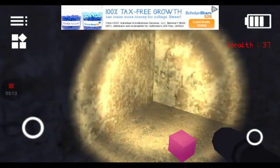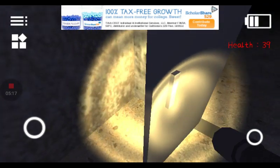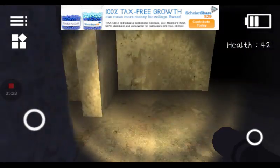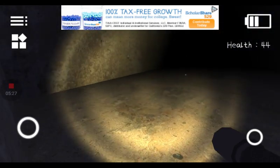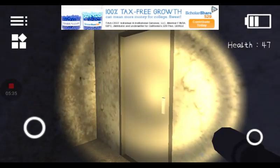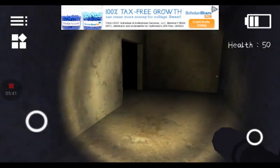Ooh, magic cube. What's in here? Oh, just a closet? Yeah. Did see something over here. Yeah, in here. Let's see. Gotta find the upstairs again to find what's in that strange place. Long hallway again.